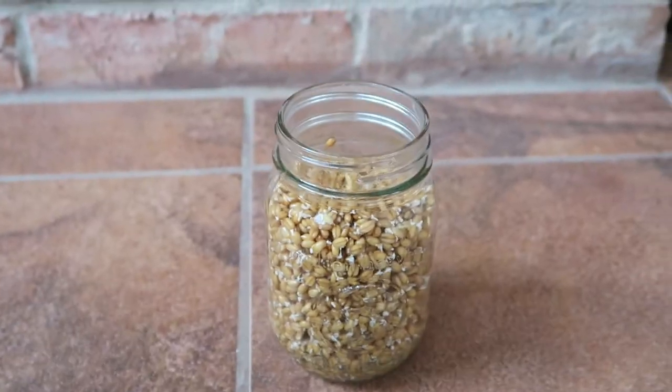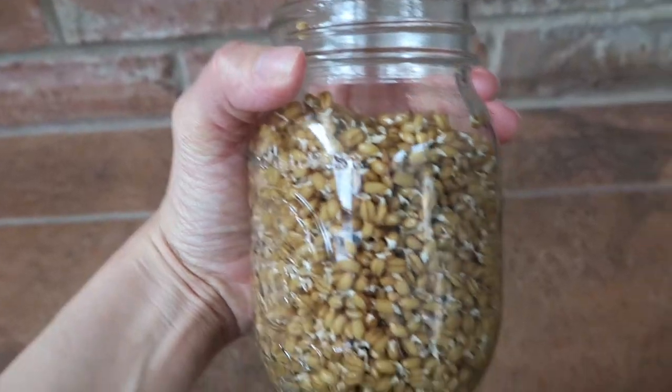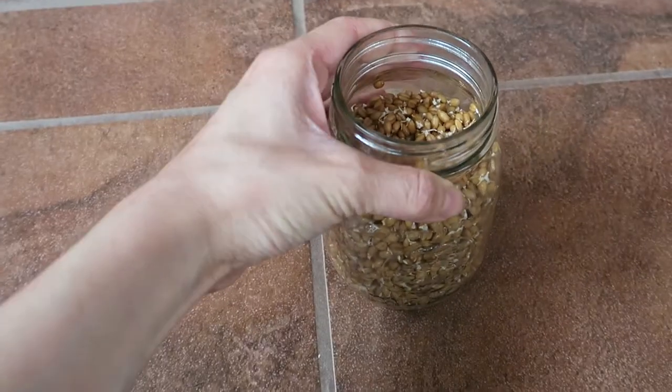So I'll show you how I'm going to do this in the next few clips. Here are our cat grass seeds right now. What I did was take about a cup of the seeds and soak them in water for a day.